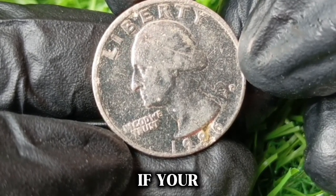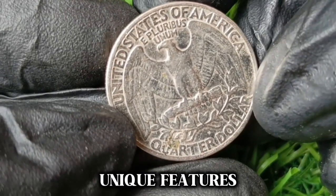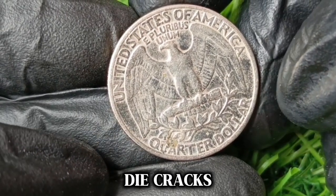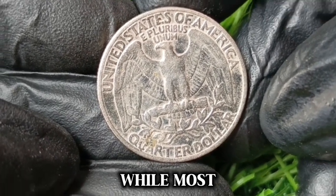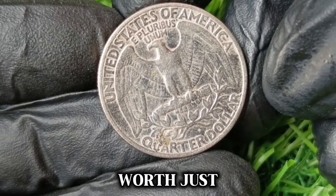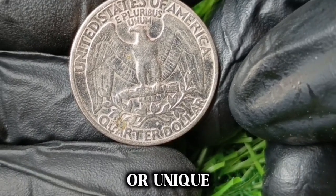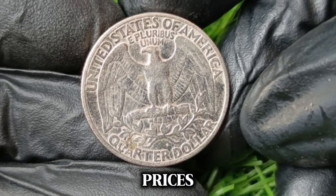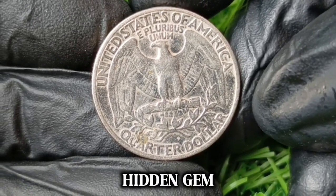To determine if your damaged quarter has added value, closely examine it for unique features. Look for die cracks, missing elements, or unusual strikes. While most 1996 P quarters are worth just face value, those with specific errors or unique damage can fetch much higher prices. Always inspect your coins carefully. You might have a hidden gem.